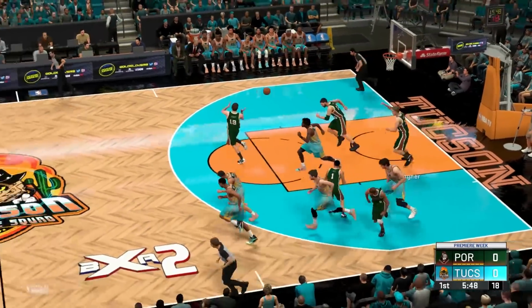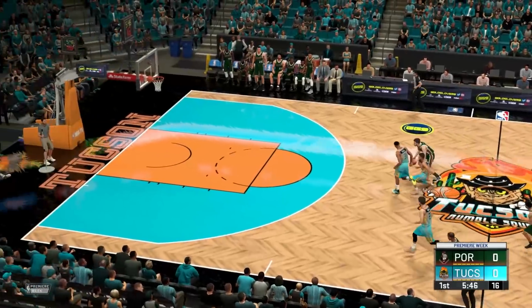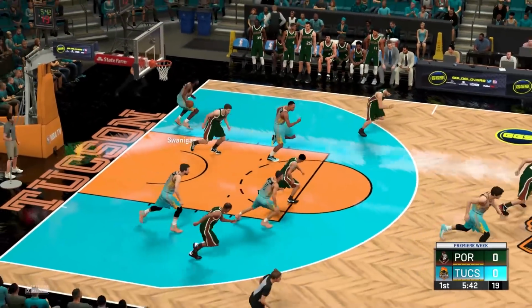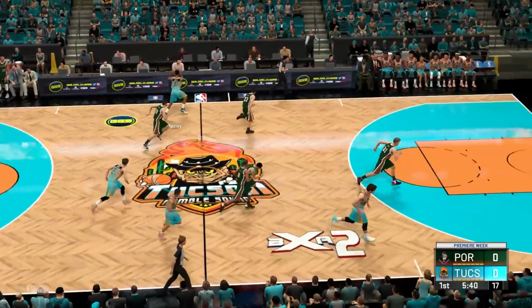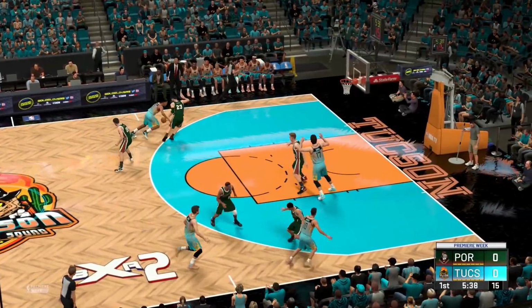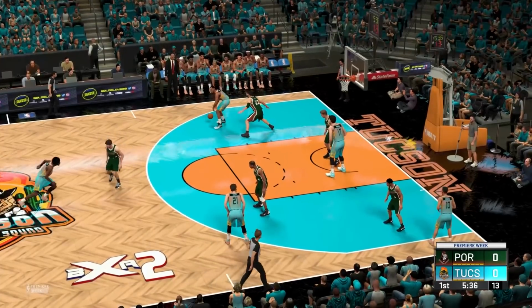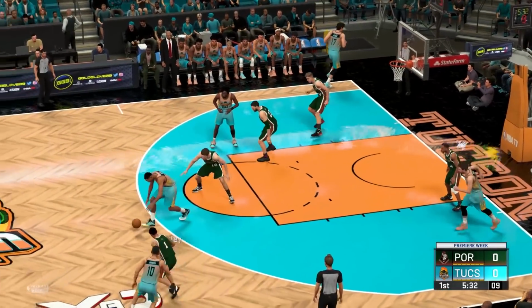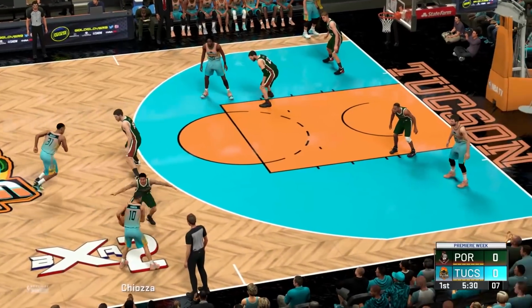Here's a nice little block. Mo Wagner going to get it out here to Svi Mikhailuk. And he's going to just blow past his man. No! Excuse me. Gets the block. Swanigan out here to Baisley. And now Tucson trying to do their part, trying to get the first points up on the board here. Here is Shioza.